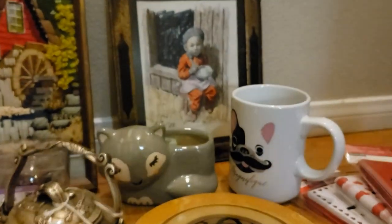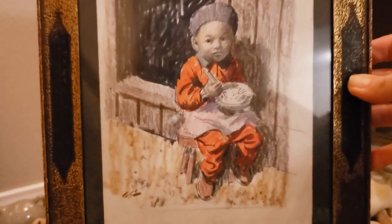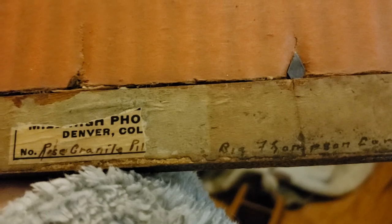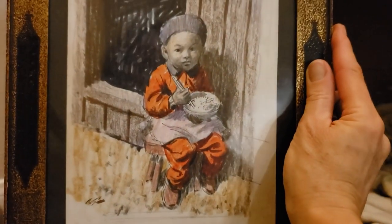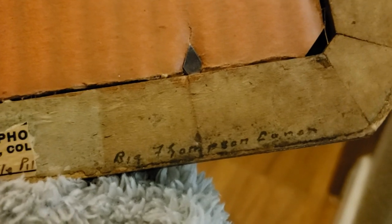Last but not least, I found this really fantastic original artwork. It's a little boy eating a bowl of rice with chopsticks, and it's in a frame. It's signed. The frame is very vintage. Here's the signature on the back. It looks like it says rose granite pillars, and that's possibly referring to where the boy is sitting. And the signature, as best I can make out, says Big Samson Conan.